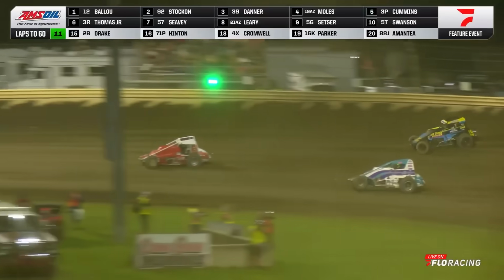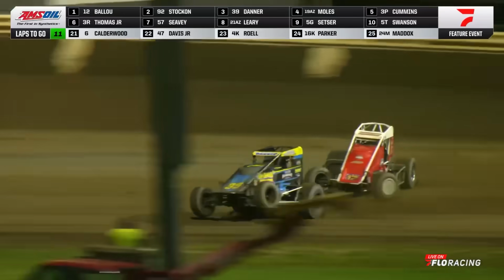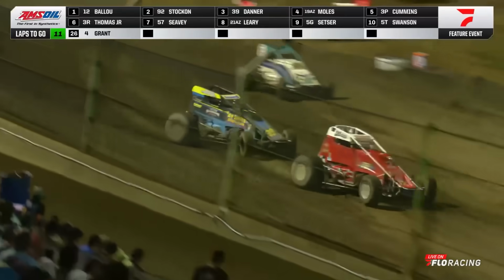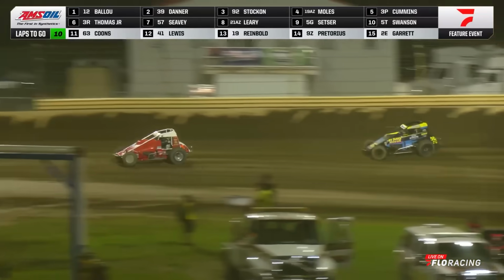Trying to go back to victory lane, Stockin. Trying to come after him here as we go back to green. Briggs Danner on the outside. In the meantime, he's going to grab second. He's going to look for the race lead. Here comes the slide for the 39. Briggs Danner, what a restart. Up to the lead for a moment. Robert Ballou's going to take it back in 12. The Madman coming back to the race lead. Briggs Danner not giving up. Caution.